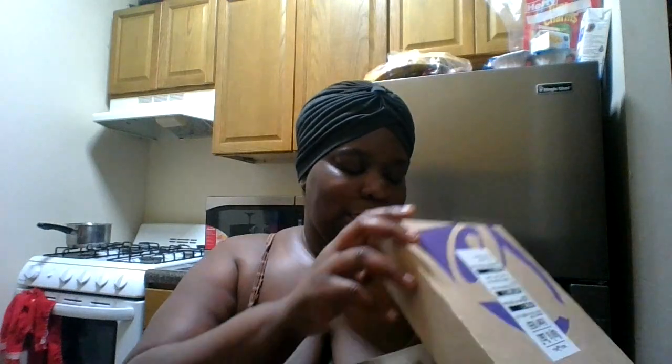Hold on. I didn't say it on here, but you could get a beef soft taco or a beef crunchy taco. That's what it usually comes with, the crunchy taco, but I got the soft taco and also a nacho cheese Dorito taco. So here is what the tacos look like.